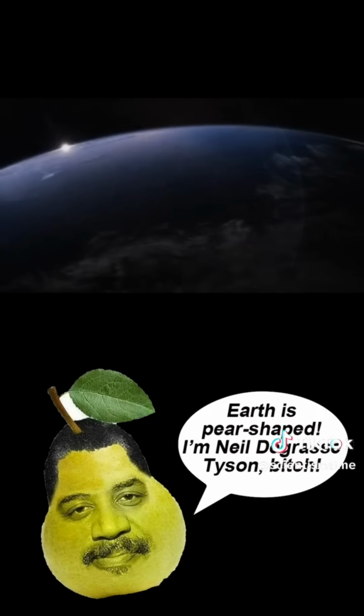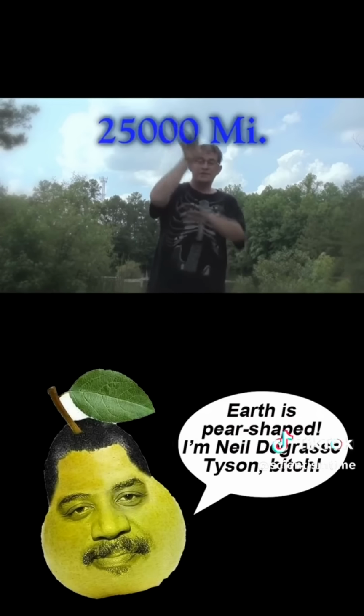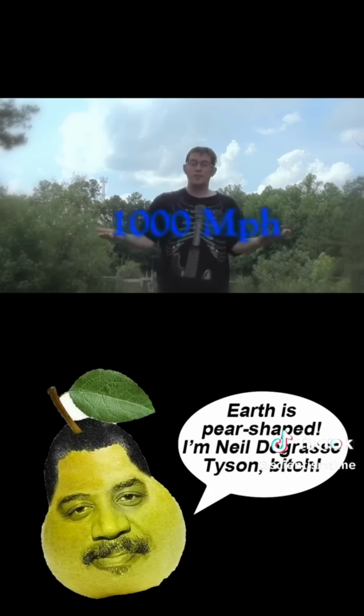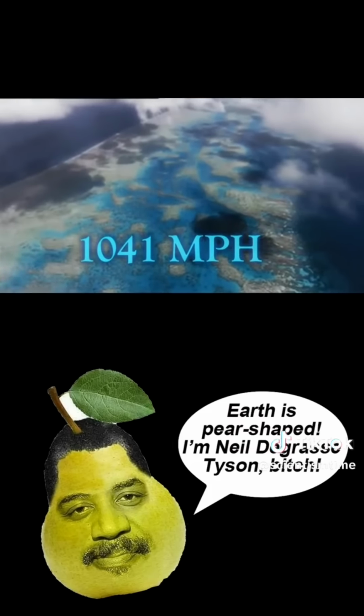Since the circumference of the Earth is roughly 25,000 miles, and it takes 24 hours for one day to happen, 25,000 divided by 24 is roughly 1,000. 1,041 miles per hour.